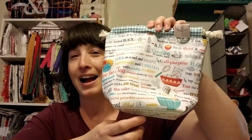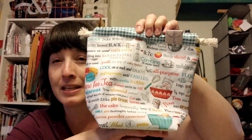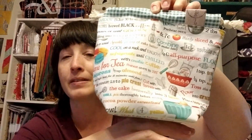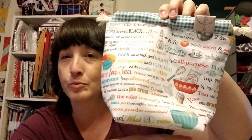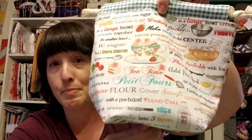Here's our bag. I picked this print. It's a Mary Lake Thompson, that's what it is, from Robert Kaufman. It's called Kiss the Cook. There's several different ones, but this one's all about baking, if you look on there.